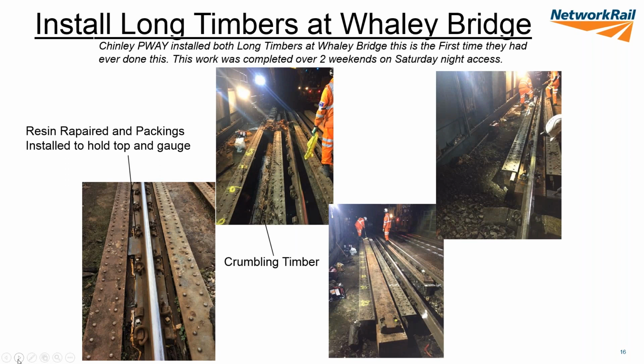Long timber bridge. It was a pretty bad timber bridge we had at Whaley Bridge. So we tried to do remedial work with the resin. And as you can see on the left, we've got packings underneath to try and support it. And we just had to bite the bullet and go and renew the long timber. So we did that across the bridge. The guys weren't very experienced at it, so I went out on myself on that job as well, so that was some good work. And we did one each night, so we did one on the Saturday night and then went back the Saturday night after and did the adjacent long timber, so that was good.